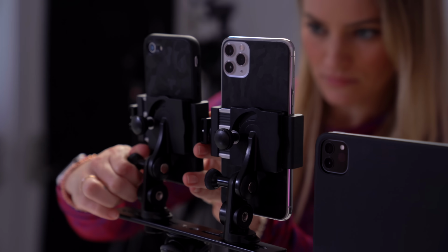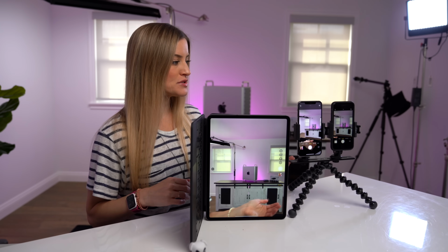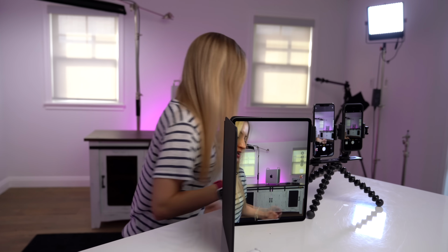Setup actually looks really great. I'm working on a Mac Pro upgrade video, so I'm gonna take a few photos here of the setup and then I'll show you guys what that looks like. So first photo.